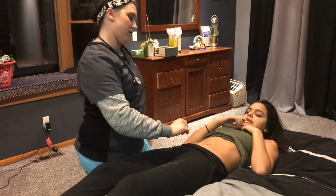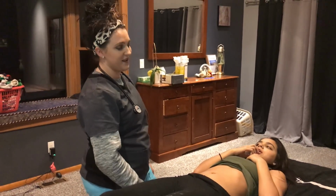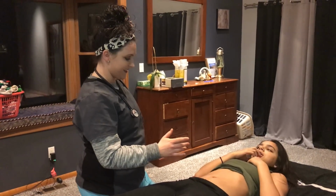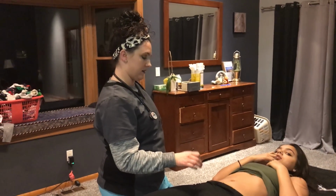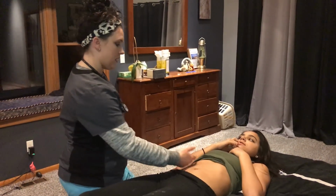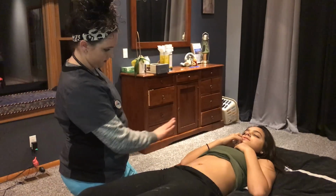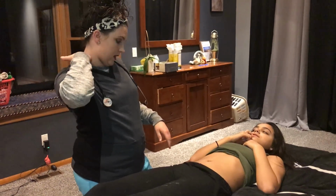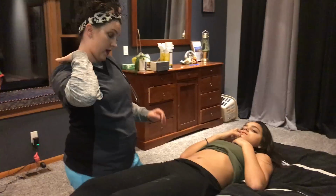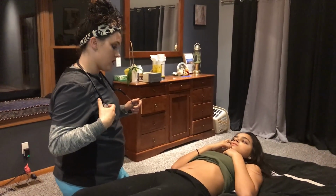Her umbilicus is midline, and I don't see any signs of distended veins or anything like that. Her temperature is warm and dry, like the rest of her skin, and there's no hair or anything. Her skin's nice and smooth.